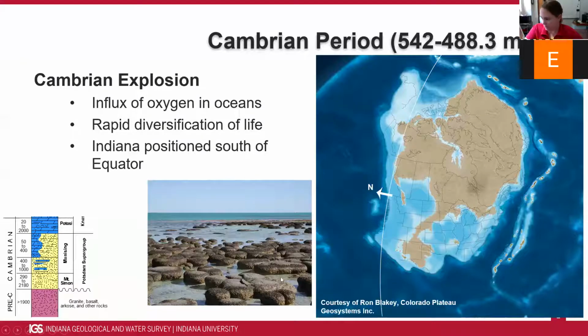Largely thanks to these kind of funny looking mounds. This is cyanobacteria that photosynthesizes. And so through that photosynthesis process, they release oxygen into the atmosphere. These are called stromatolites. They're still in existence.